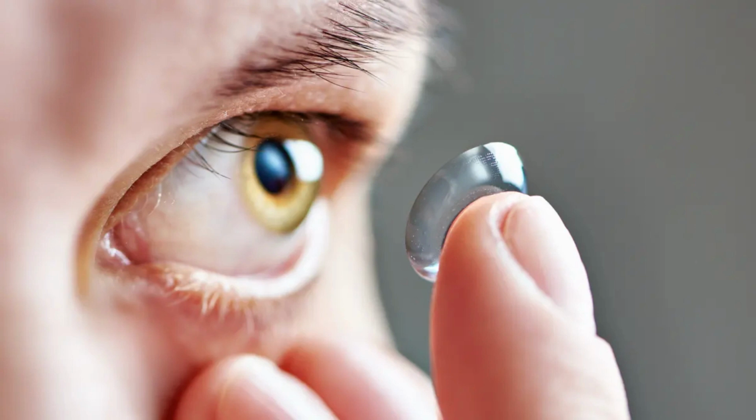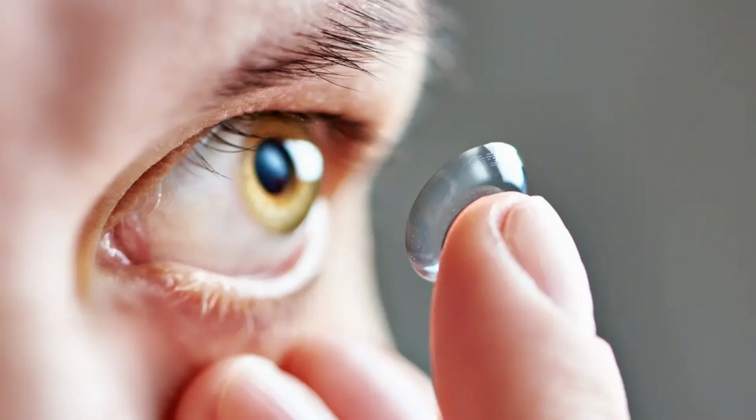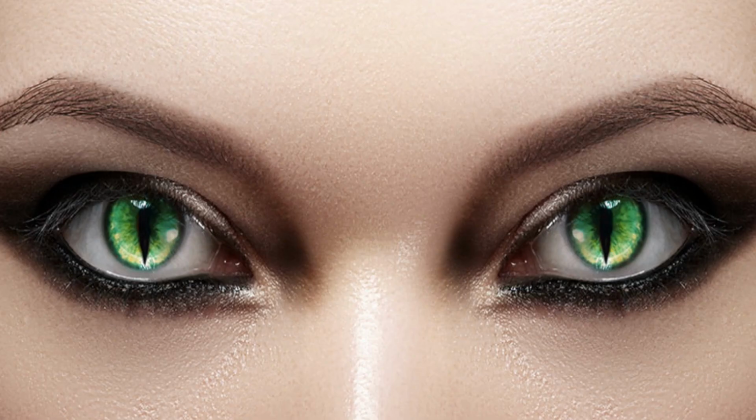So today we'll be talking about the dangers of wearing non-prescription contact lenses. Contact lenses are basically thin lenses that are placed directly on the surface of the eye, and they can be worn to correct the vision or for cosmetic or therapeutic reasons. However, lots of people don't know the complications of wearing some non-prescription contact lenses or just for fashion. So I'm going to tell you guys today.